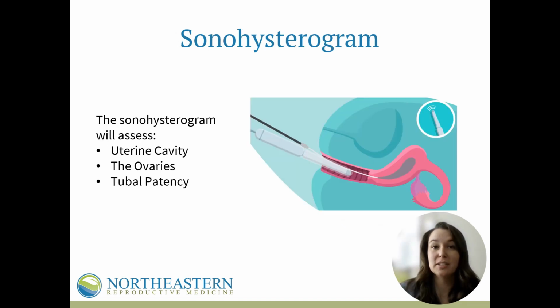All right, so the sonohysterogram. This is going to tell us a lot of great information. So we'll check out the uterine cavity, we'll see if your fallopian tubes are open, and take a look at your ovaries as well. So on this picture that you see, this is the ultrasound probe called a transvaginal ultrasound probe. So it is inserted into the vagina. We also see a thin, flexible catheter here. This is used to put saline into your uterine cavity.